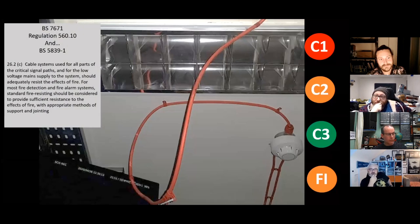Okay. So again, just on this, we've got 5610, our favourite number from 7671 in this context. But 5839 for this one, we thought we'd give you a little bit of it rather than not being able to afford the standard. 26.2, cable systems used for all parts of the critical signal paths and for the low voltage main supply to the system should adequately resist the effects of fire. For most fire detection and fire alarm systems, standard fire resisting should be considered to provide sufficient resistance to the effects of fire with appropriate methods of support and jointing. That's not really effective support and jointing.